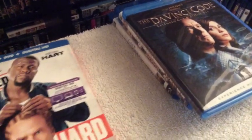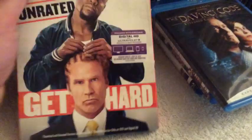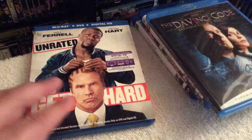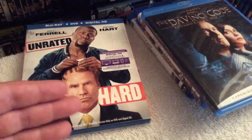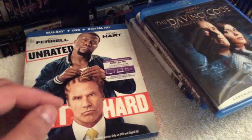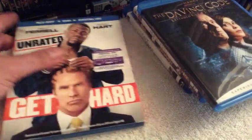Also picked up Will Ferrell and Kevin Hart in Get Hard. I hadn't seen this one since the theatrical release. Really funny film, great chemistry between the two. In this one, Will Ferrell is getting ready to go to jail, or prison rather, and Kevin Hart is trying to train him as far as how to carry himself when he gets there, so he won't get his ass whooped by all the prisoners.